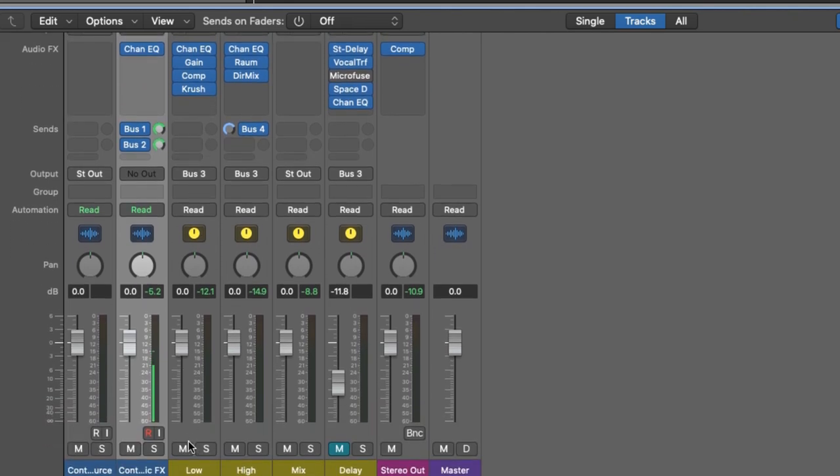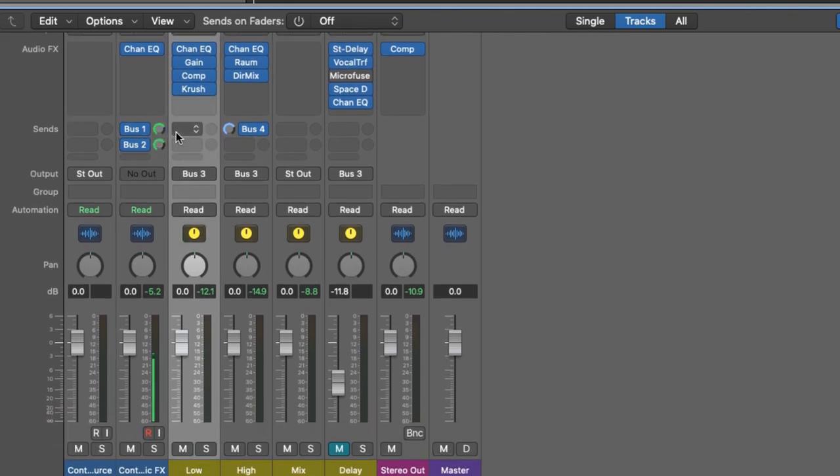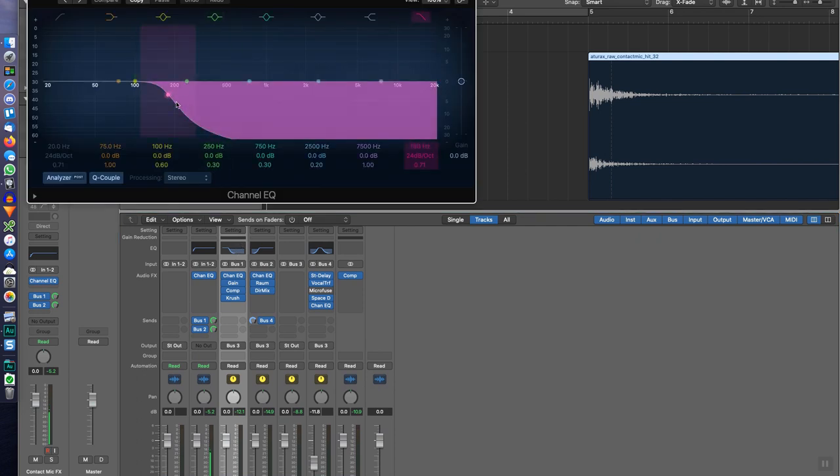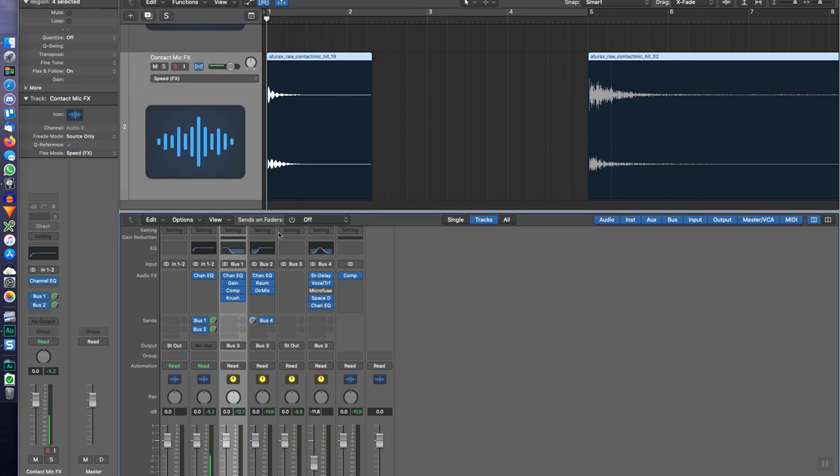So in bus 1 then, which I've titled the low bus, this is looking at the low end. What I've done first of all is I've filtered out everything above 180 hertz, as you can see here. So everything above that figure is being cut completely. The reason being that I wanted to just deal with the low end.